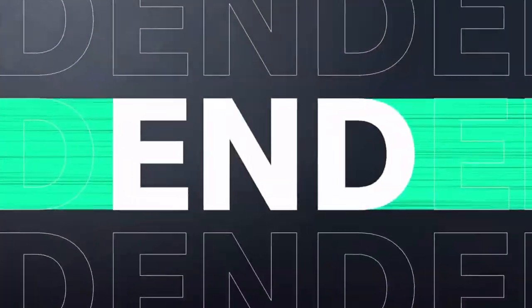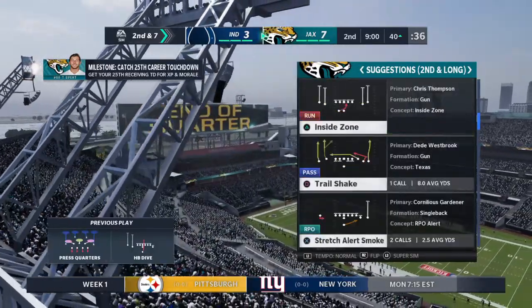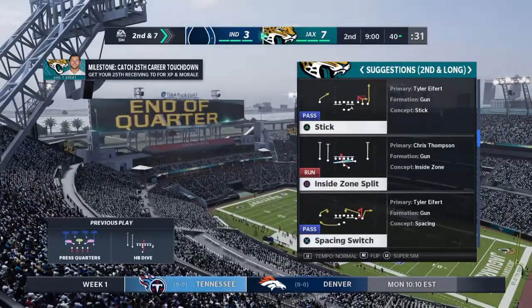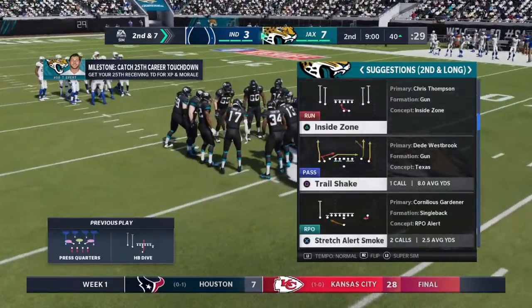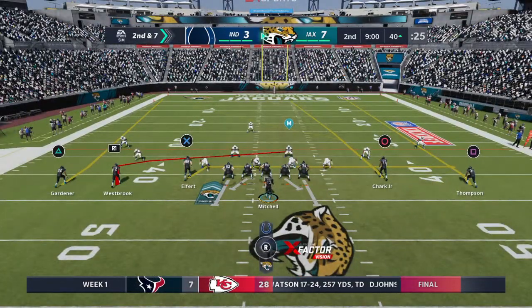After one, 7-3 the score. Jaguars 7, Colts 3. Second and 6. No, scratch that. Second and 7.